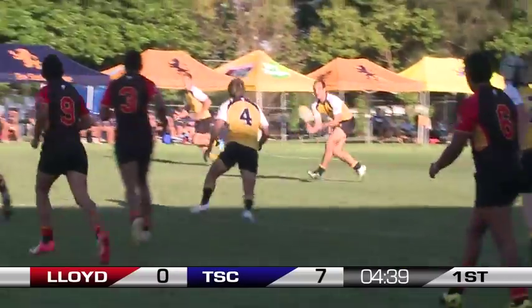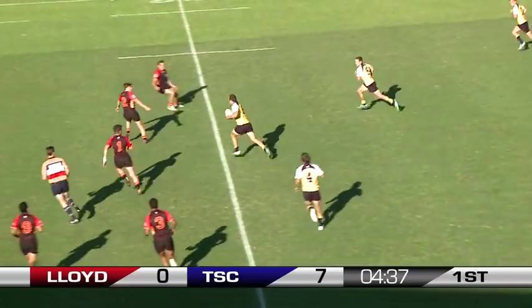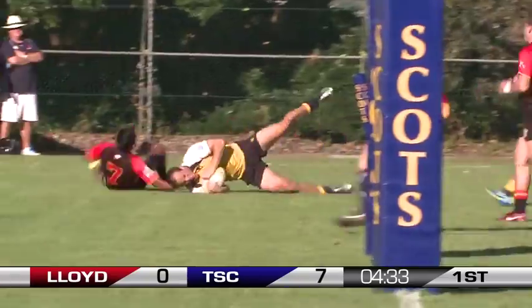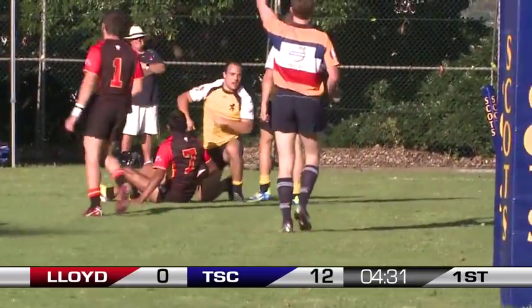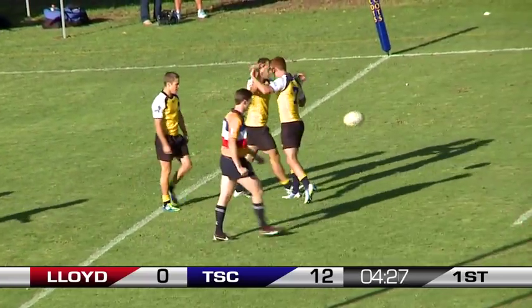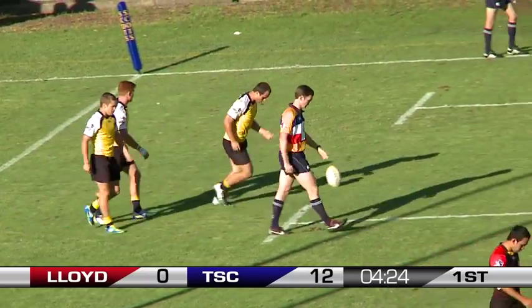And I come across the short. They're going to go wide. Through Starkey. Starkey's trying to go all the way through. Starkey's going to bust the tackle and go in for the second try for the Scots College. 12-0. Oh, Westy, we just talk about backline moves, and it's all day long.